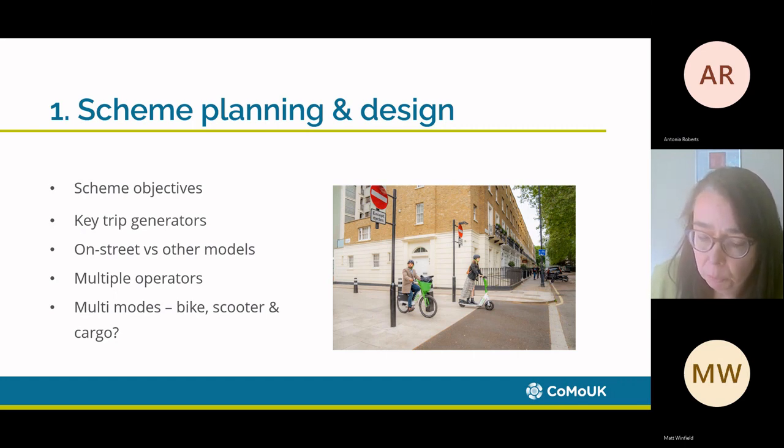We've been working with a few market towns and smaller rural areas recently, where it's maybe more appropriate to have a back-to-base hire scheme, or perhaps longer term loans to give people access to bikes, which is just more appropriate for that kind of setting. And that might also work well where you're looking to include adapted bikes as well, with more of a model where it's managed by people rather than self-service.